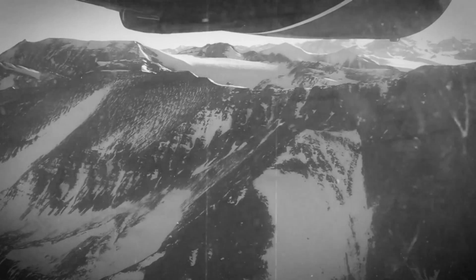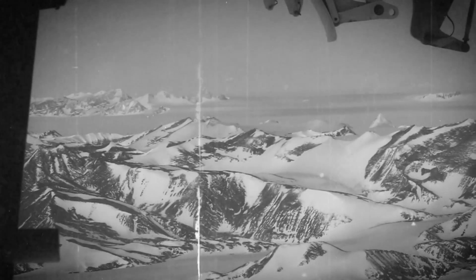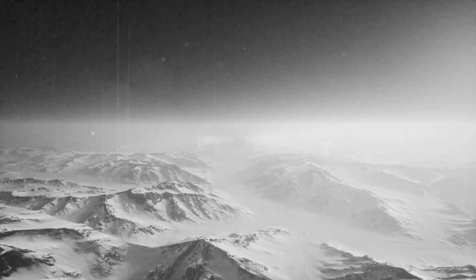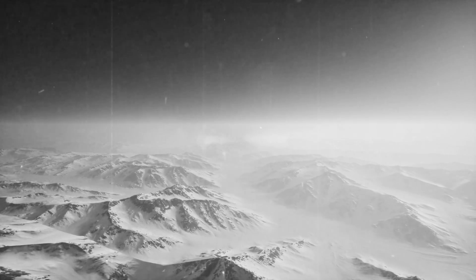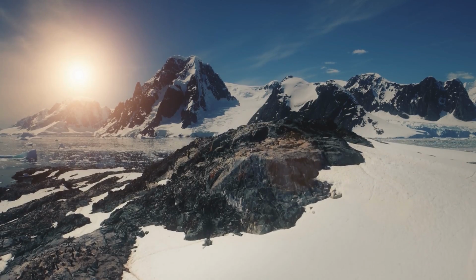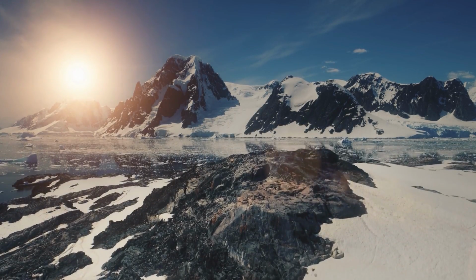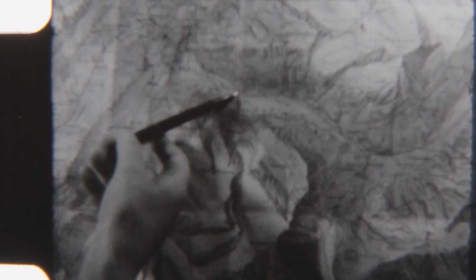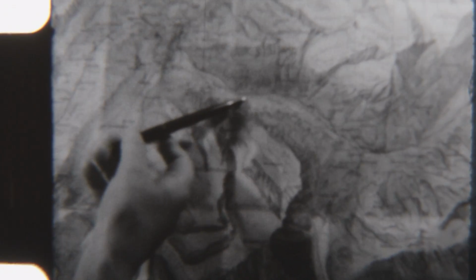Fixed-wing aircraft were extensively used for aerial photography and mapping, covering nearly 1.5 million square kilometers of uncharted territory. This was no small feat. The aerial reconnaissance conducted during Highjump was crucial for mapping the continent's geography, studying its geology, and planning future expeditions. The resulting photographs and maps became authoritative sources of Antarctic geography for years to come.